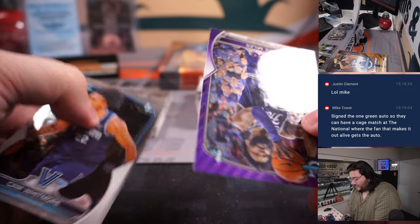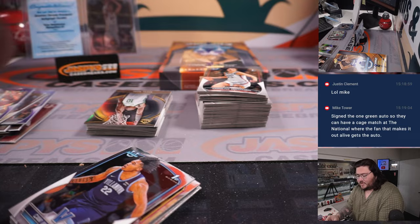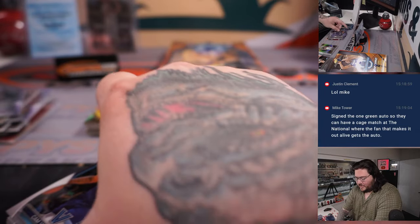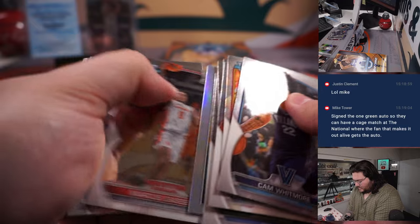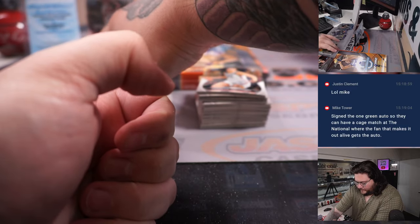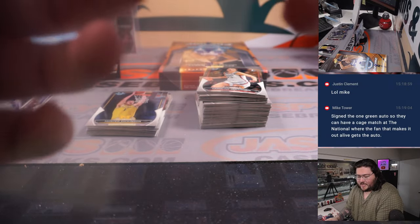Got a Mike Miles. Purple Mini Diamond. Little color match there. TCU. Mike Miles going to Nathan. Spot M. 133 out of 399. eBay 1 of 3. Whoa. Kel-El Ware on the Invicta for spot K and Boyd.